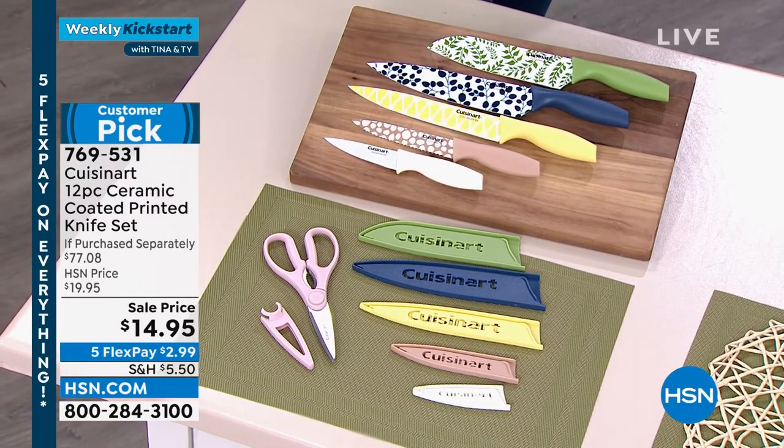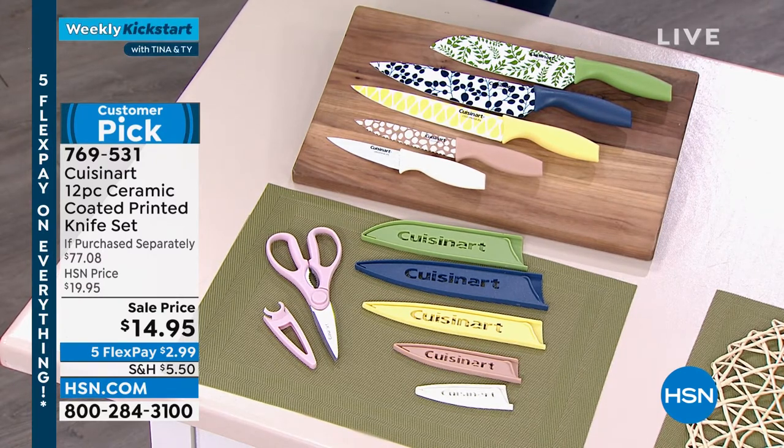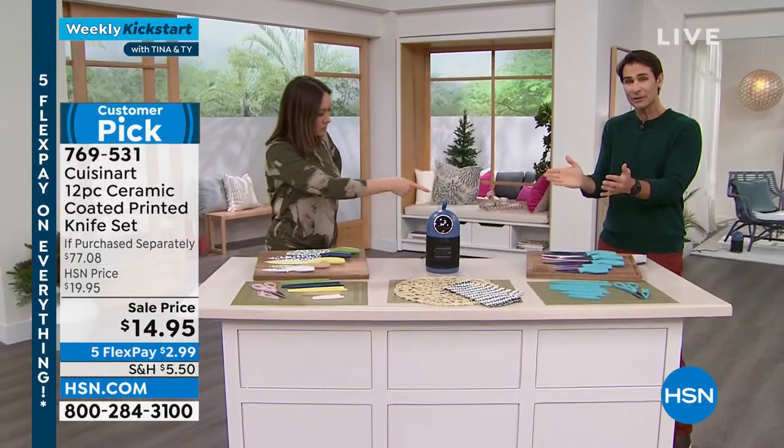These are stainless steel. These are ceramic coated, so everything slides right off. And when it comes to Cuisinart, you know what you're getting? You're getting a knife that holds an edge a lot longer because of the way they're made. The most dangerous tool in the kitchen is a dull knife, because you have to push real hard. You're getting your Santoku knife, your chef's knife, your paring knife, really everything you need to complete it.